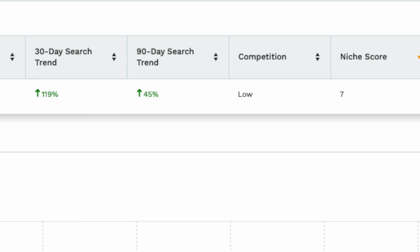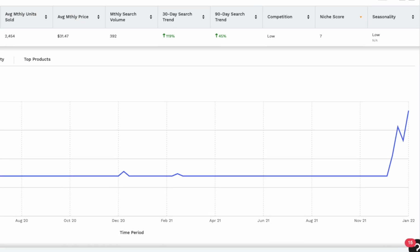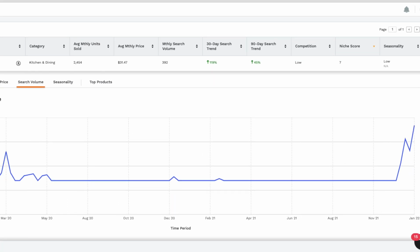Moving over to the trends, the 30-day is at 119% and 45% for the 90-day. If we look at the search volume trend, we can see this visually. Now, you may look at this flatline trend and think that it's not that attractive. However, I encourage you to think about this differently. A great long-term product is one that has stable demand throughout all months of the year, regardless if it's winter or if it's even in the summer.